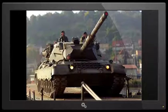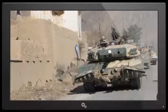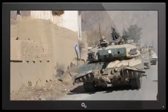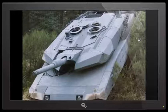But the thing is that they did see some light combat in Afghanistan. There was one guy who reported that a Taliban mortar crew started firing mortars at the base. They went out and made one kill shot, killed 6 guys at 1,100 meters.